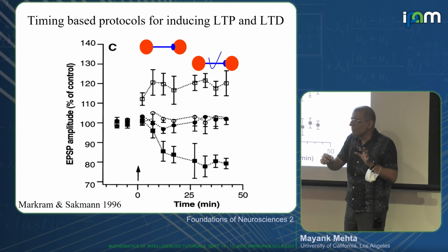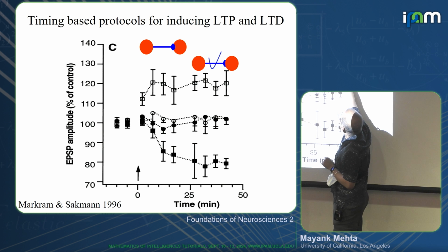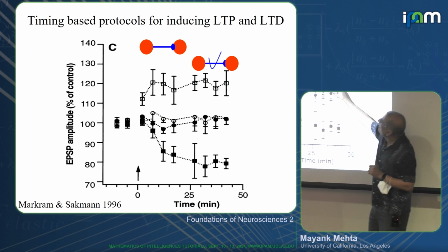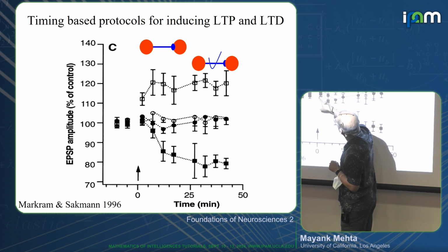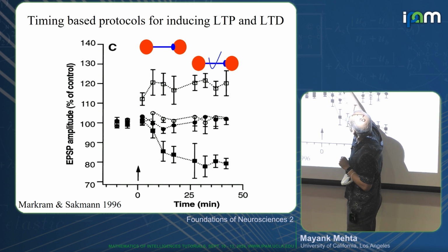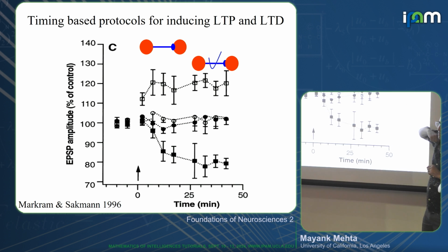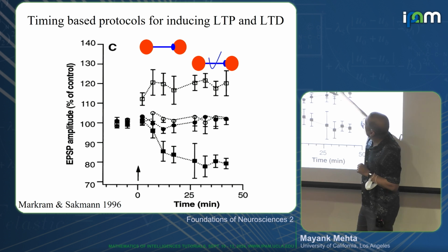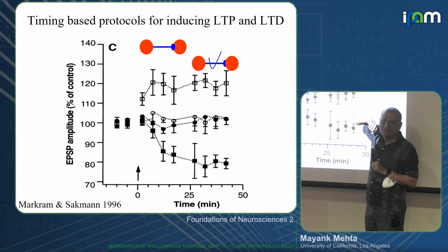So a tiny little pulse in the input neuron, called input because the synapse is onto the output neuron, but not the reverse. Then activate the output neuron within 100 milliseconds. If they do it within 100 milliseconds for a little bit of time, and then they stop doing anything, the synaptic strength goes up by about 20%. Huge error bars, and it remains for the remaining experiment. So if the presynaptic neuron is active before the postsynaptic, the synaptic strength becomes higher and remains high for the remainder of the experiment.